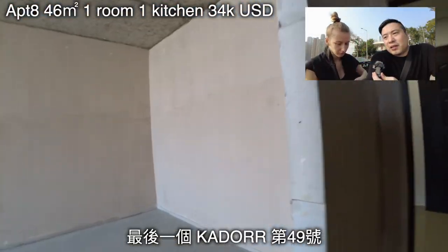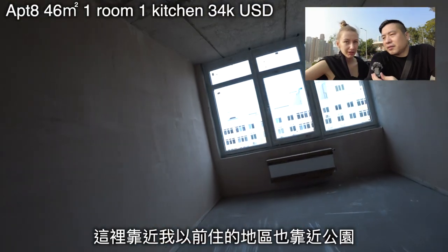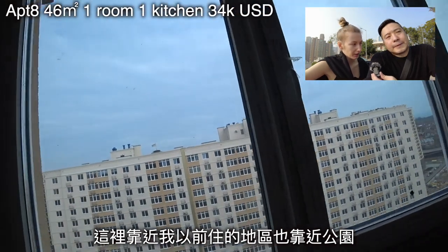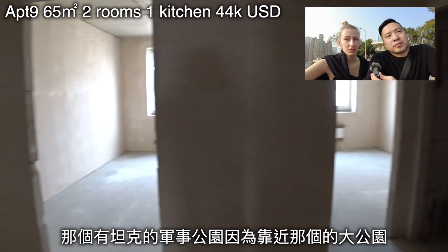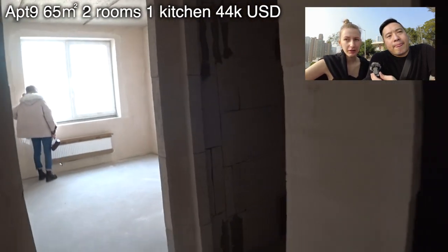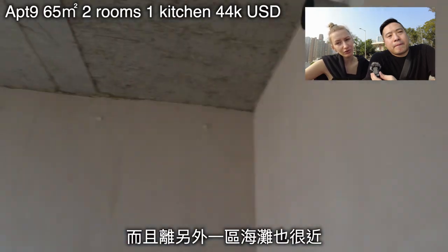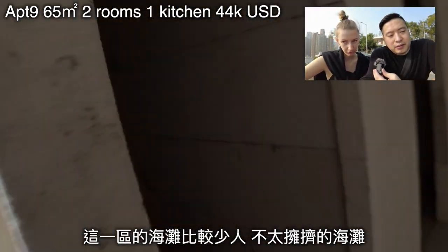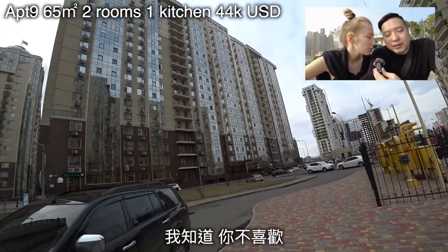For the last one, Kato 49. I like it. It's close to the area where I used to live, and it's close to the park. This park, the Military Park. Because it's close to the military park, and it's close to the other side of the beach. On this beach, not so many people. I don't like a crowded beach. I know, because you don't like it.